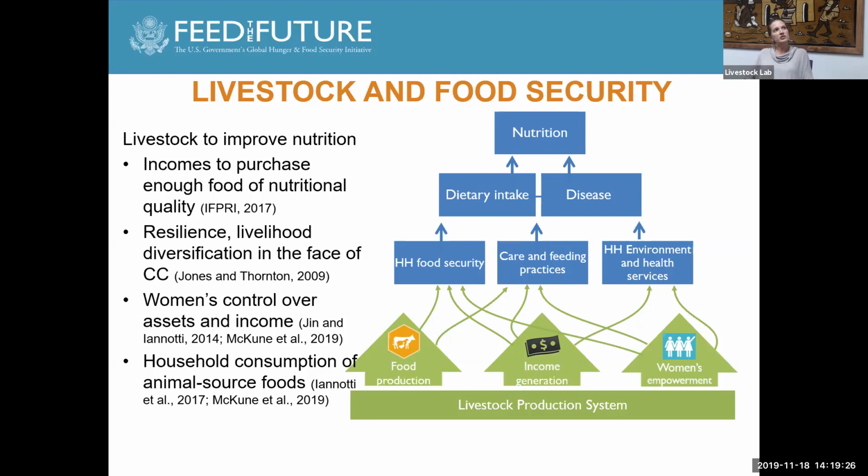So some of the seminal literature that feeds into this has to do with livestock improving nutrition through income. So there's more income to purchase enough food of nutritional quality. This might be sweet potatoes or yams or just a simple diversity of food. We know how important fruits and vegetables are in the diet, and increased incomes allow people to do that. So it might be through the sale of livestock that people are able to diversify their diets. We know that there's increased resilience, that households in the face of climate change that are able to diversify their livelihood streams, income streams, are better able to face and rebound from exogenous external shocks.